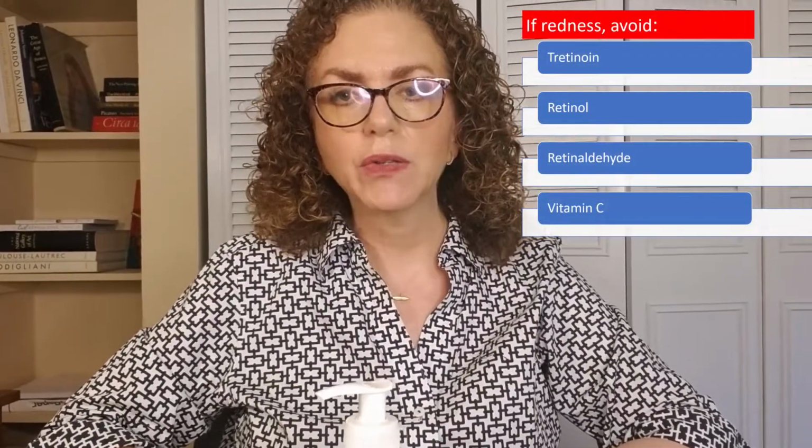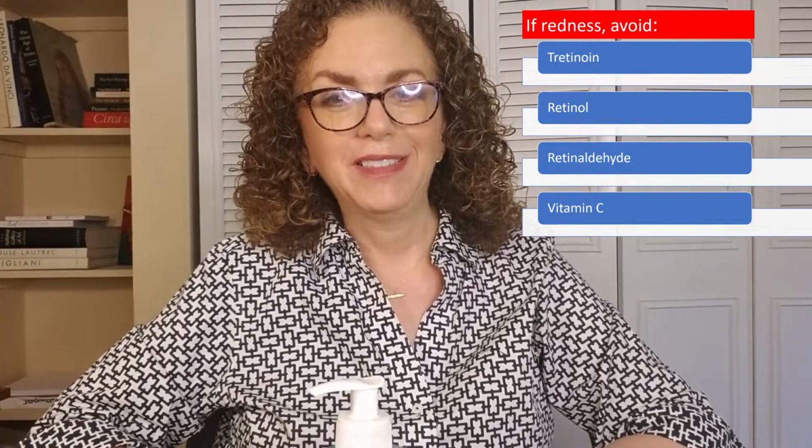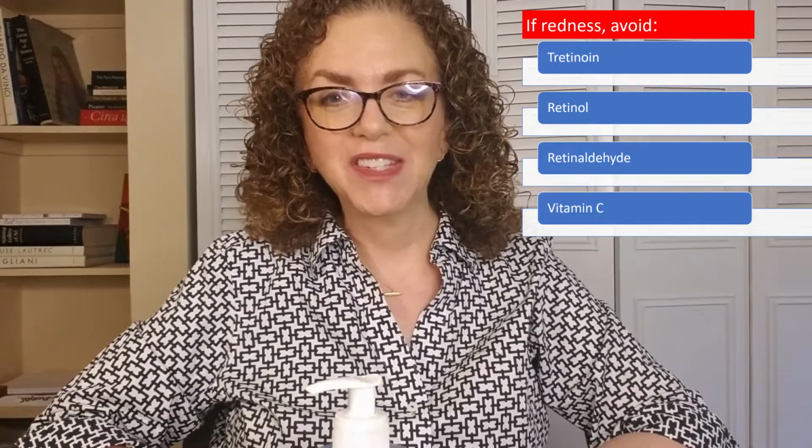The other thing to avoid if I had redness was tretinoin, retinol, retinaldehyde, and vitamin C, which to me was a huge heartbreaker because that's my arsenal of anti-aging products and I really rely on them, and without them I feel kind of naked. But before I show you which products I use and what the ingredients were, because I did kind of a deep dive into the ingredients of the products that I had, I'm going to tell you how I partially got into this mess to start with.